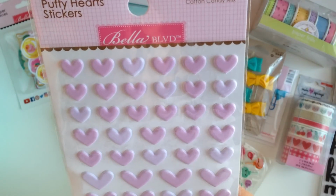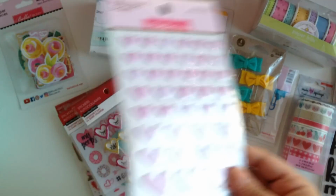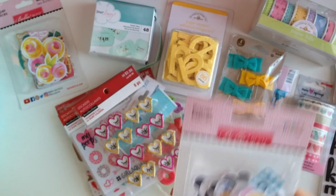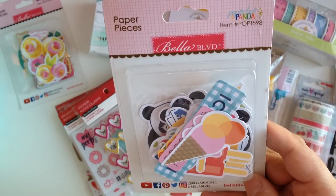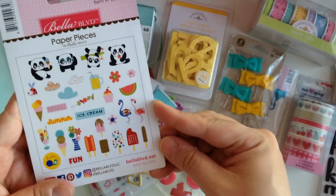Then we got some puffy hearts from Bella Boulevard. Same thing, you can use these all year long. And then I got the Bella Boulevard Popsicles and Panda ephemera. And this is what you get in that.